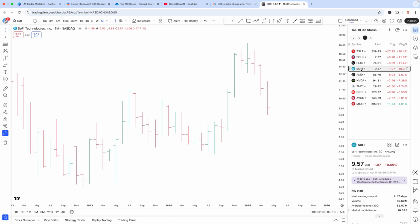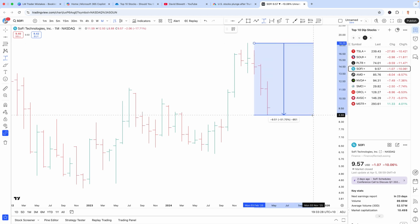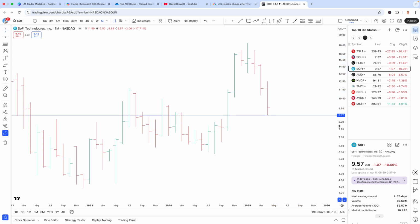So next up is SoFi, another fintech stock. Very popular stock, fallen heavily in the last few months. So recent all-time high of $18, but since that high, back in January 25, it has fallen around about 50%. So a key level, as you are well aware, when stocks do retrace 50%, there's a really strong chance they're going to reverse. And that 50% level corresponds to around about $8.80.